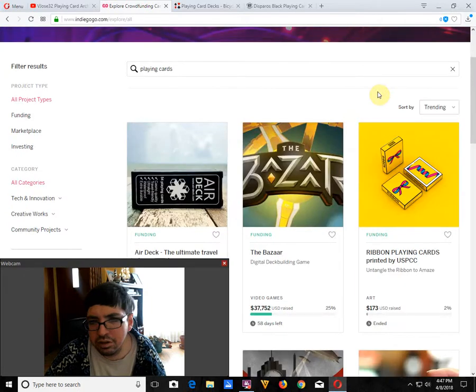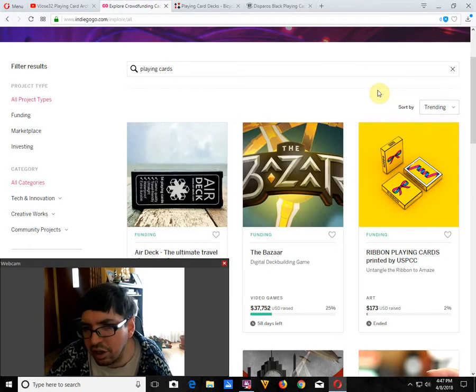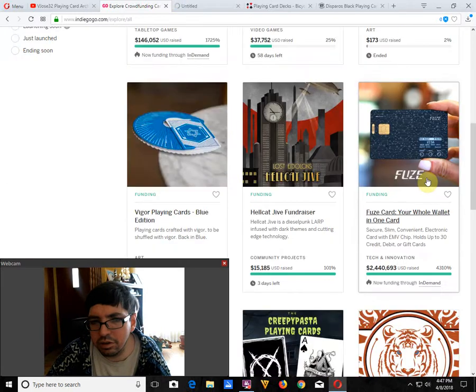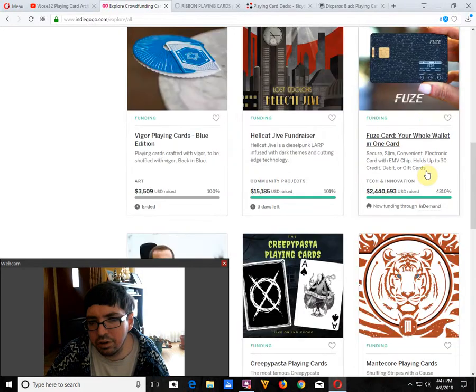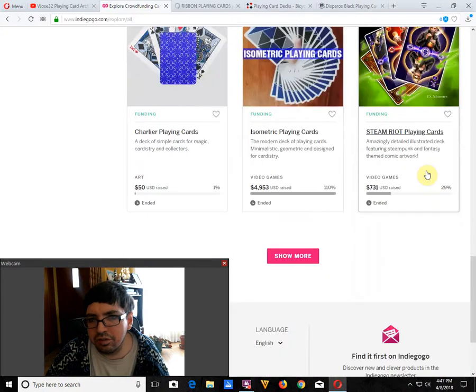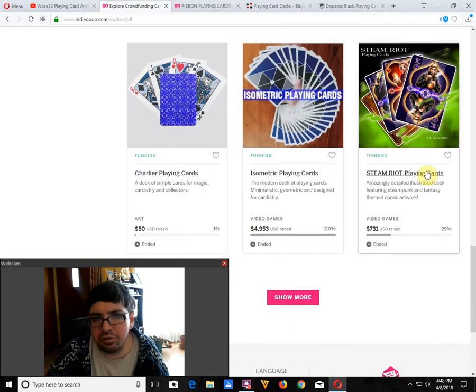The ribbon playing cards, printed by USPC, and Tangled Ribbon to a Maze. There's nothing amazing about that, but we'll have a look at that very quickly. Creepypasta playing cards, that failed. Manticore. There's nothing else really new. Steam Riot, that was kind of interesting looking. Sardier. A lot of failed projects, as you can see.